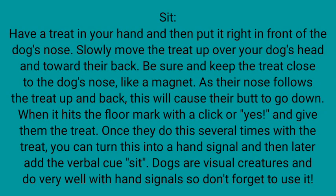Sit. Have a treat in your hand and then put it right in front of the dog's nose. Slowly move the treat up over your dog's head and towards their back. Be sure and keep the treat close to the dog's nose like a magnet. As their nose follows the treat up and back, this will cause their butt to go down. When it hits the floor, mark with a click or yes and give them the treat. Once they do this several times with the treat, you can turn this into a hand signal and then later add the verbal cue, sit. Dogs are visual creatures and do very well with hand signals, so don't forget to use that.